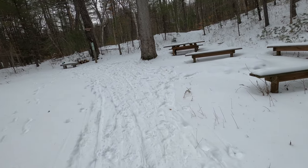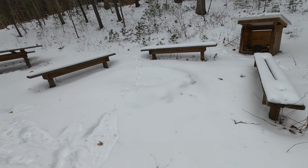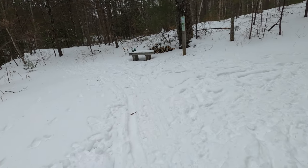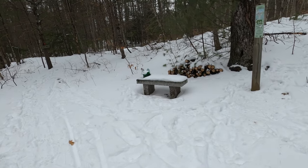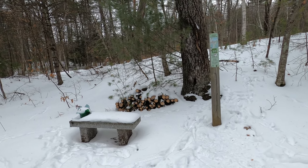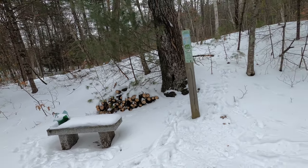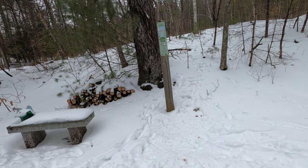There's a fire pit in the middle there, covered with snow. Not too much wood stockpiled at the moment here though. Several trails are accessible from this point. The Betty Mac Trail, as you can see there, and the Overlook Trail is available over there to the right.